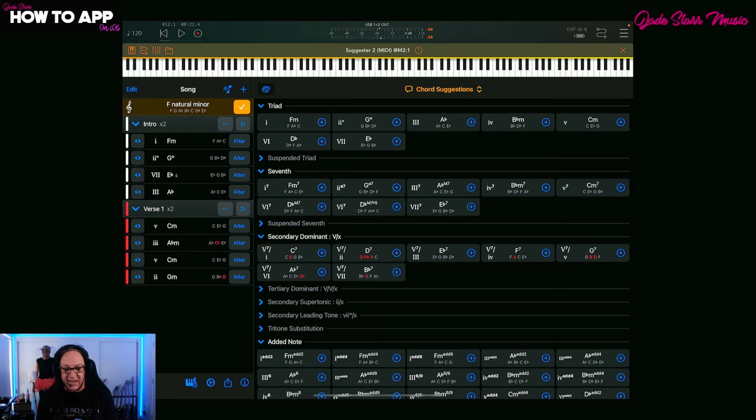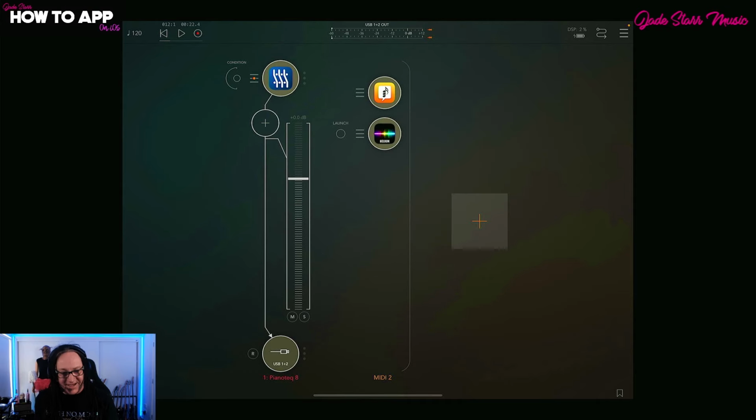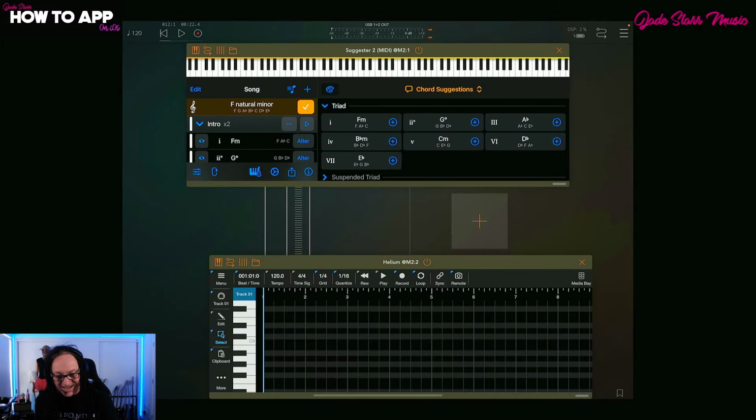So working perfectly there, but let me show you some really cool stuff here. I just love this. So we're going to open up down below here a copy of Helium from 4 Pockets. And I want to open up Helium and bring this down here. I want to open up Suggester, make that a little bit smaller. And I want to export the MIDI. Yeah, I actually want to export the MIDI out here.